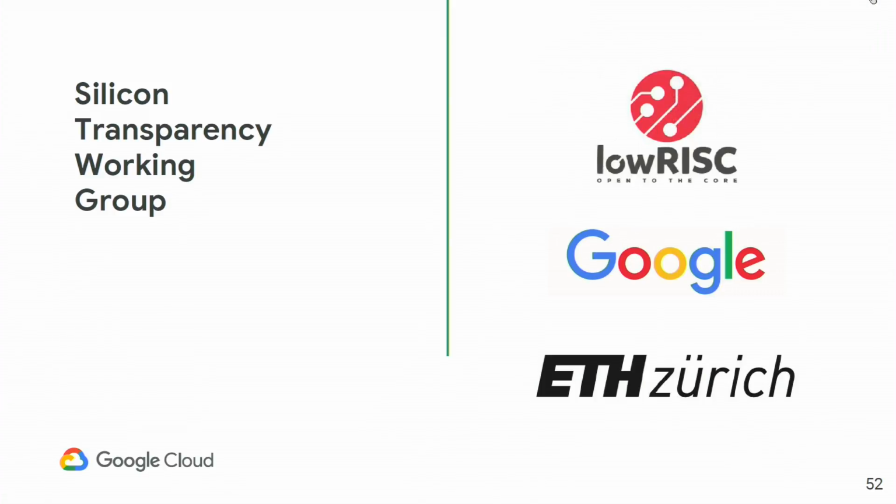So to get to this conclusion, we needed some partners. And so at this point, we have already created a transparency working group called Silicon Transparency Working Group with some of our partners who are all experts in this area and have a lot of experience and a lot of manpower in this space. We'll be talking more about this at a later date as we continue to make progress.